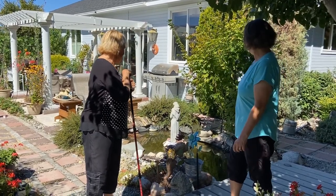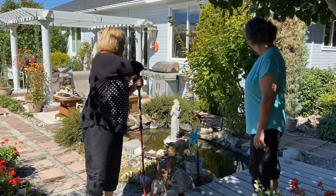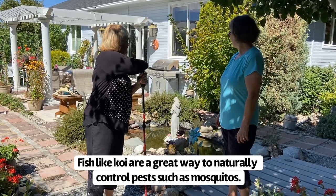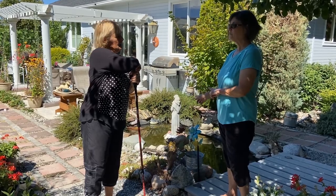Sure. And so the fish would live in here, which is really good because it would keep mosquito control and that kind of thing, because you can see it doesn't move very much. Mm-hmm. And it's deep enough for them to overwinter down there.